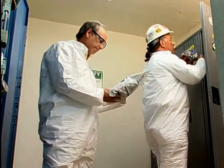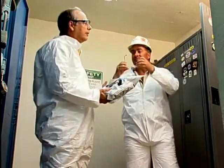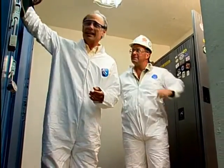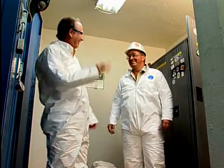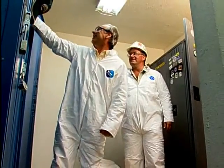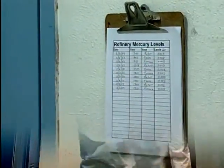But I checked today's mercury numbers in the refinery. Everything looked good, so we won't need our respirators today. That's great news, because I tell you what, I feel like a doughboy in this outfit. I'll tell you what, there's a lot of procedures to follow to get into the refinery. Boy, isn't that the truth.